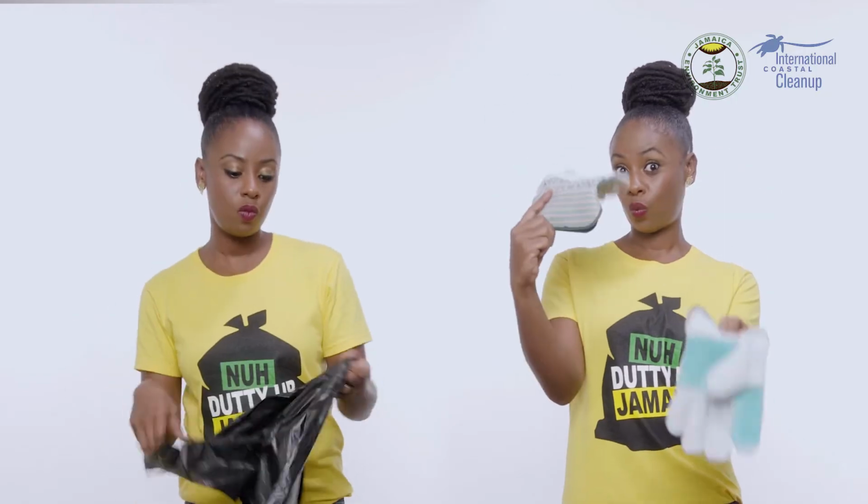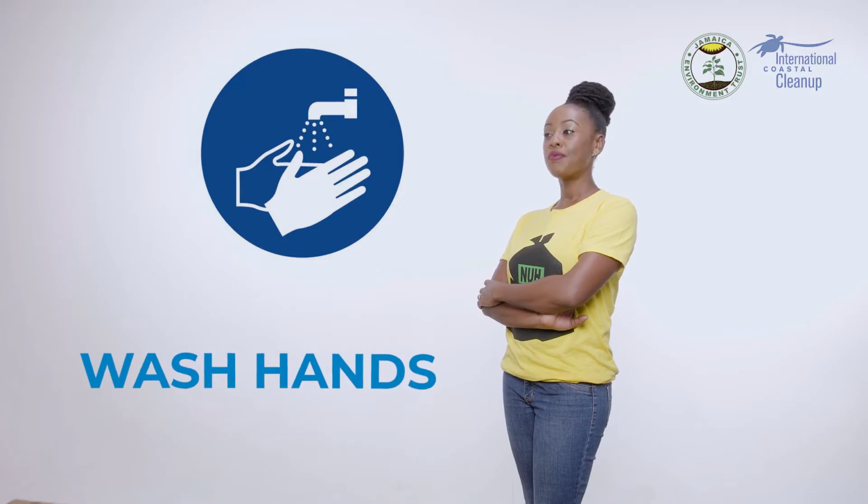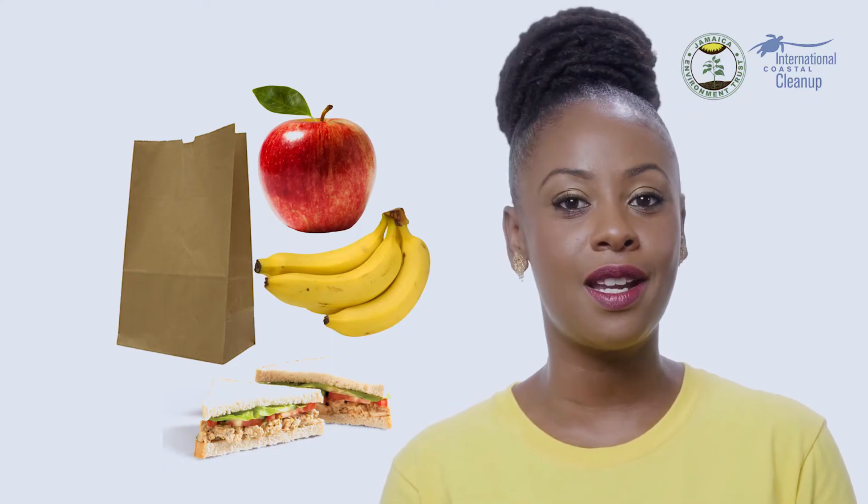Garbage bags and heavy-duty gloves. Drinking water throughout the day, restrooms, and somewhere for volunteers to wash their hands. First aid and emergency services. And if you choose to provide snacks for volunteers, ensure they are served in biodegradable packaging.